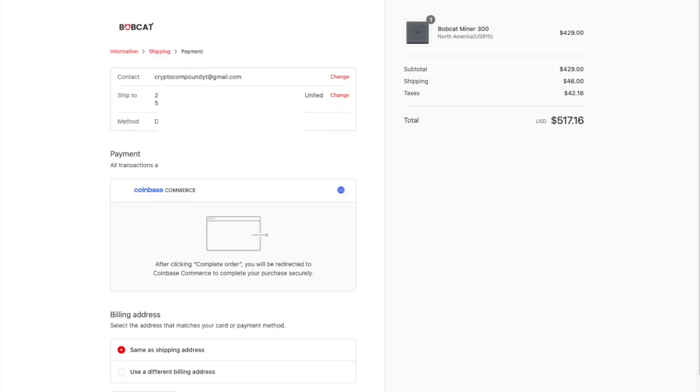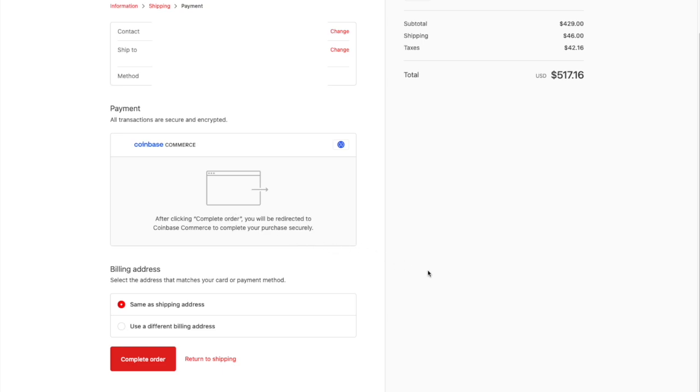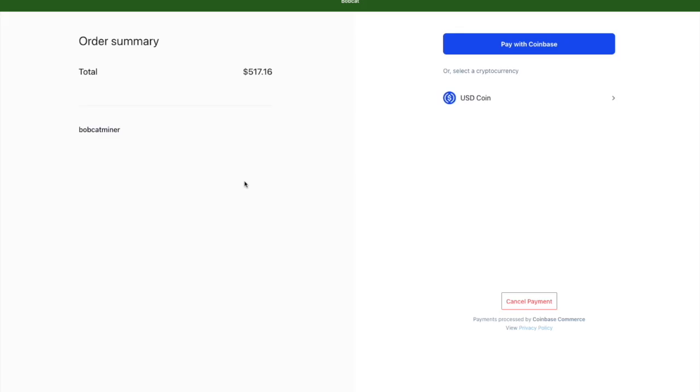Now, you'll see here, this is where it is changed. Now, we can see that there is a Coinbase Commerce widget actually integrated into the checkout process, which is awesome. I will complete the order and it brings us here. You guys will see this page, and this is where you will pay via Coinbase or whichever wallet you're using it from.